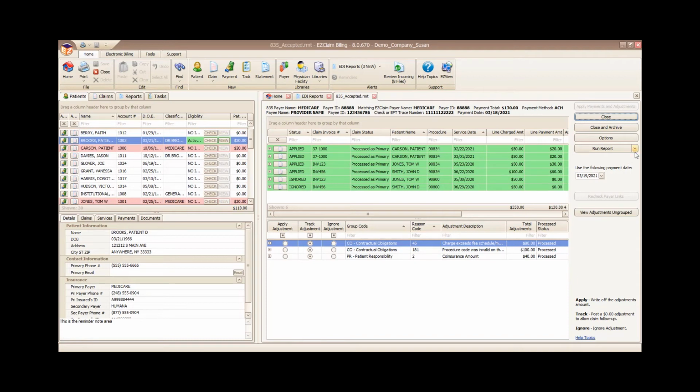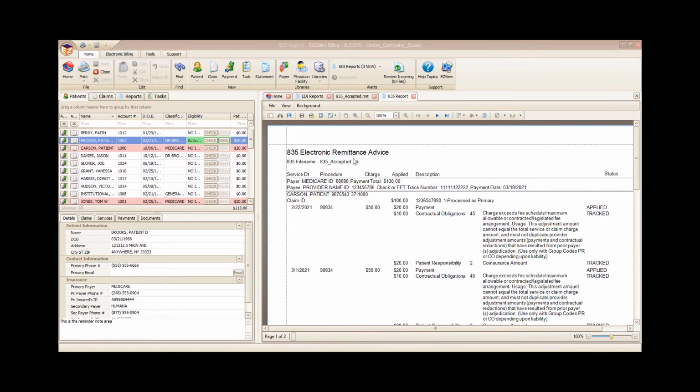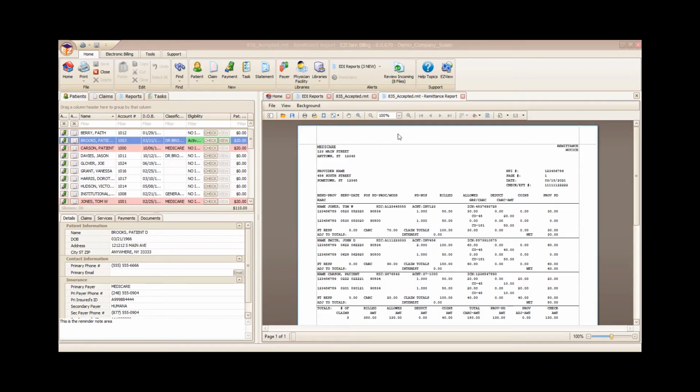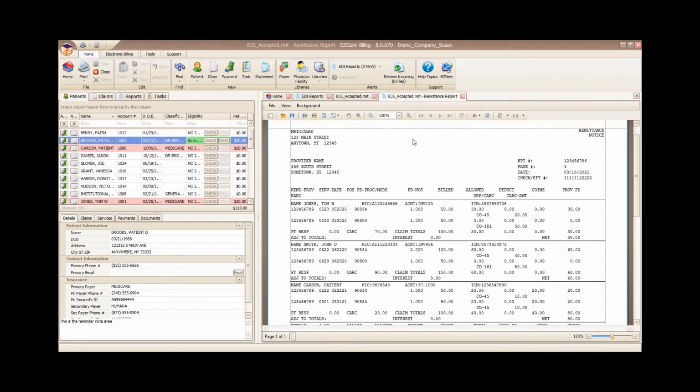Coming over here on the right, I drop open and can see my actual remittance and my status now. These can be printed out or stored if you'd like, or saved and archived right in the program. I can also bring up any denial reports or the actual EOB in the system as well. And here's my actual Medicare EOB report.